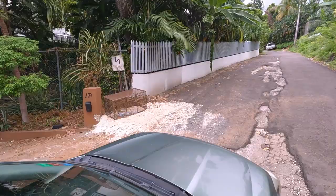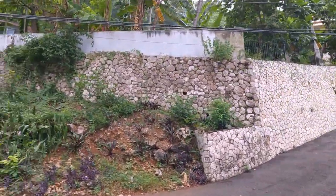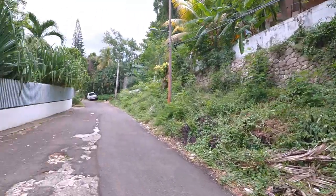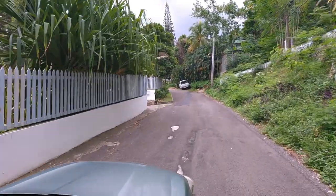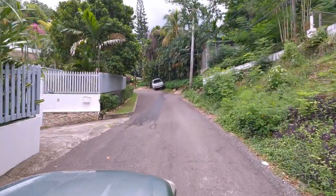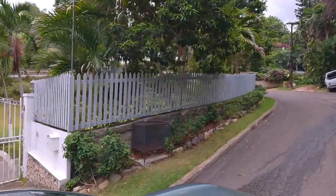Okay, somewhere we got a double bend coming up. I don't know if it's on this road or some other road that I'm not taking. This isn't a bad road. This road's in pretty good shape, actually. It's narrow, but it's in good shape.